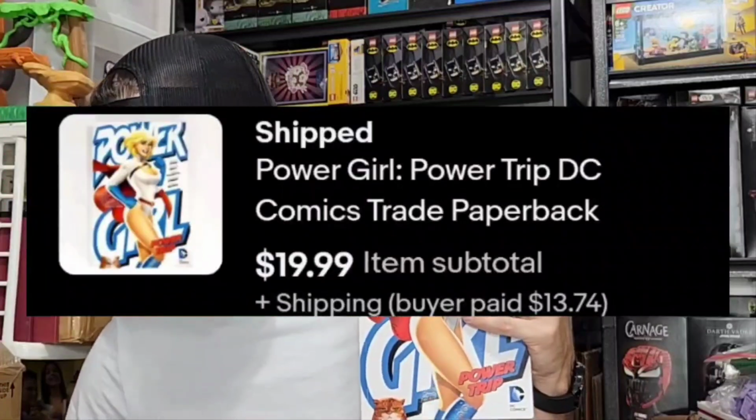And then we have Power Girl here. This one is not new. It's in used condition. 34 cents into Power Girl here, and she sold for $20 plus about $14 shipping.